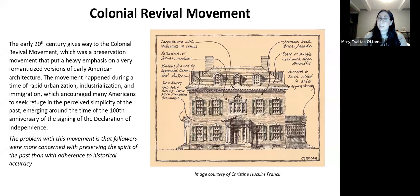This is a great image courtesy of Christine Huckins Frank, who is an architect, who is a native New Yorker that I found. She was wonderful, and she let me use this because it just shows you some cute little unique issues that the colonial revival movement had. I am not an architecture buff by any means, but I learned a lot doing this.